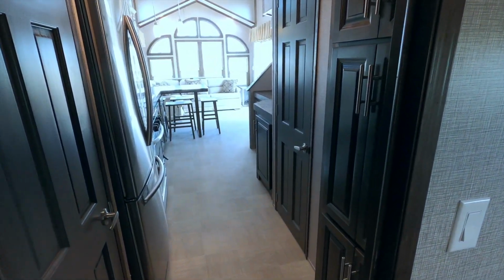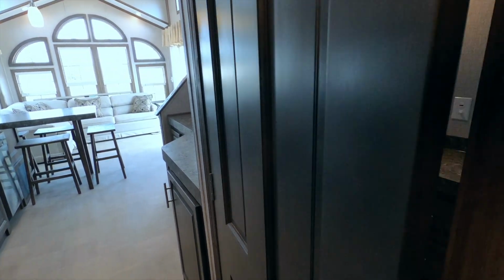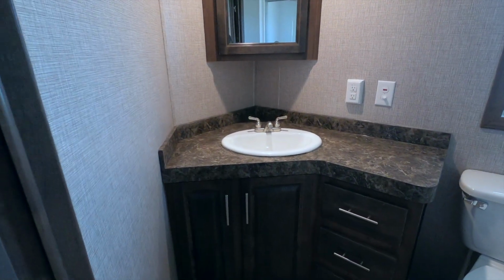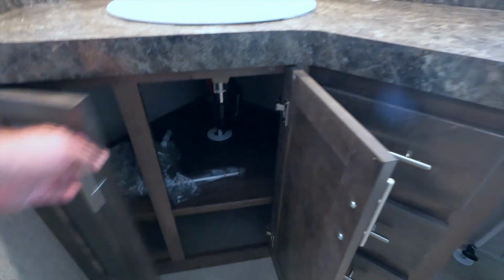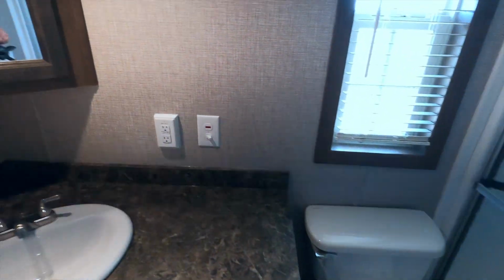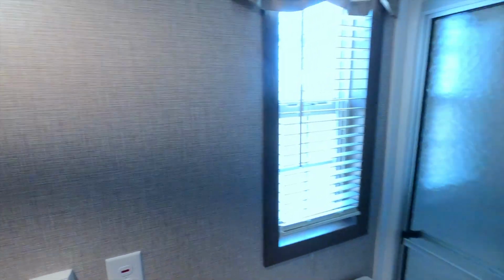So here we go. Got to see the bathroom. It's a real nice bathroom. Big vanity. Storage under the sink. Plenty of room on the commode. Glass doors on the shower. Very low threshold here. It's about a 5-inch threshold, so you can get in and out easy.